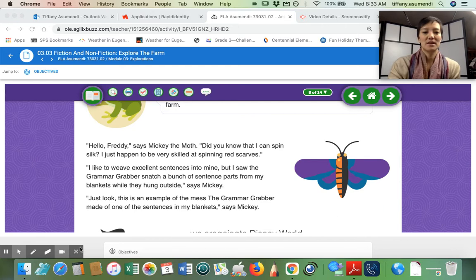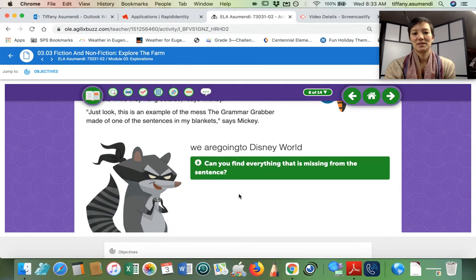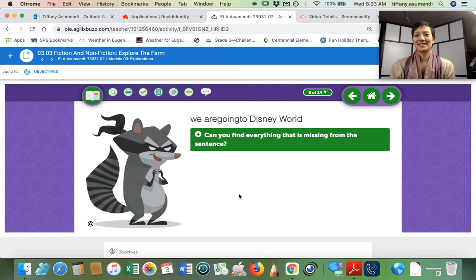Just look at this as an example of the mess the grammar grabber made of one of the sentences in my blanket, says Mickey. I think this says, we are going to Disney World. Can you find everything that is missing from this sentence? Pause and take a moment to see if you can find what's missing.